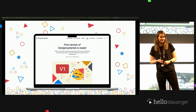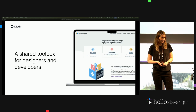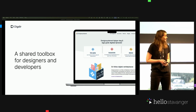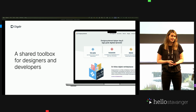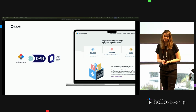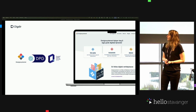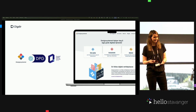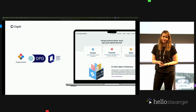900 people from 270 different organizations signed up for the launch, a clear sign of how many see the value in building this together. Our cross-agency teamwork has become a shared toolbox that is open, free, and available for everyone to use, both by public and also by private organizations. It is also recognized as a digital public good by the Digital Public Good Alliance, meaning that it contributes to the UN Sustainable Development Goals and that it can be used also outside of Norway.